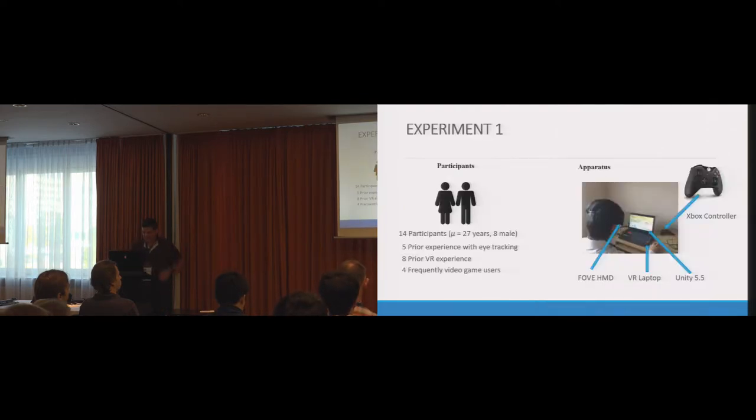So experiment one, we had 14 participants. Some of these had some prior experience with eye tracking. Lots of them had prior VR experience. I guess this is the side effect of being in an HCI department, people are seeing these things more and more. Most likely some of these had actually done the study from the year before, which is probably why they had eye tracker experience.